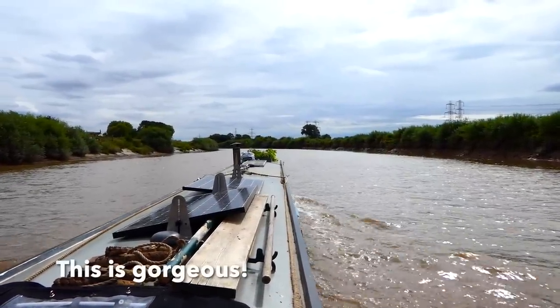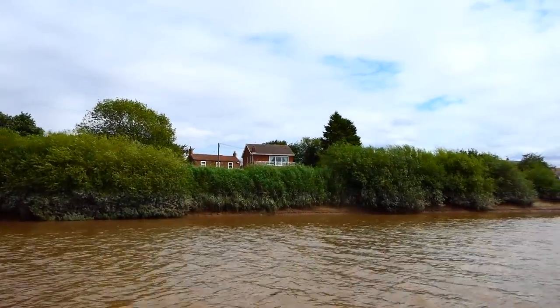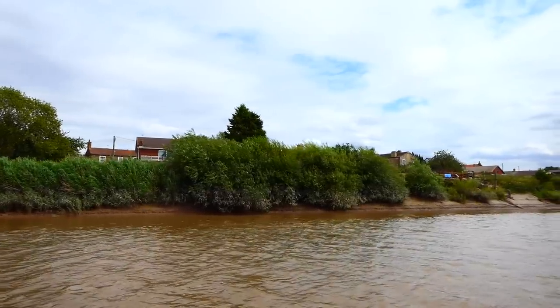This is gorgeous. Where are we going? Well, we are heading towards Lincoln, so we are going to go through Torksey Lock.